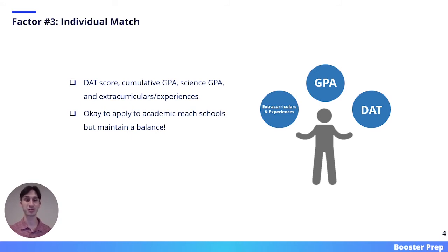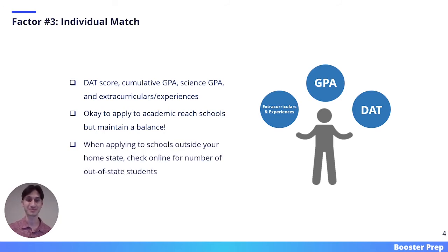The third factor you will need to consider is the individual match. Prior to applying, you should look at your DAT score, cumulative GPA, science GPA, and extracurriculars, then compare those to the averages of the dental schools that you wish to apply to. It's okay to apply to academic reach schools, but it's important that you maintain a balance.